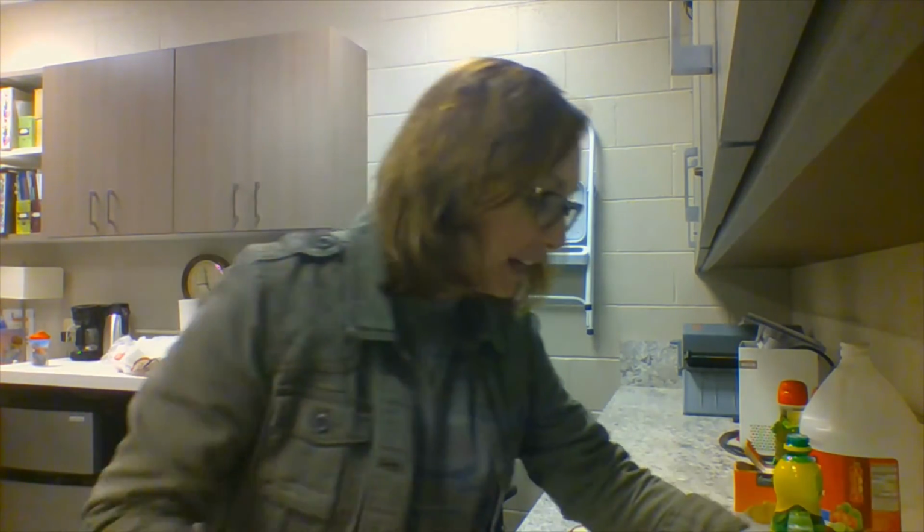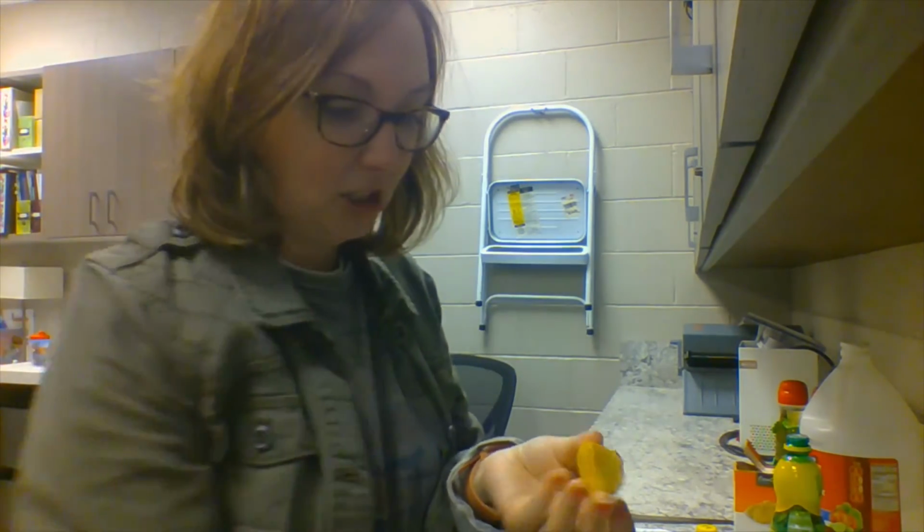Okay, you guys, it has been one day on our apple experiment, and I wanted to show you what they look like now. There are some that I would eat, maybe, but maybe not. All right, this is the one where we put nothing in it. I'm going to show you, and I'm going to tell you about the texture a little bit.